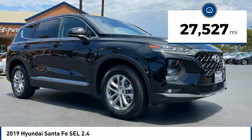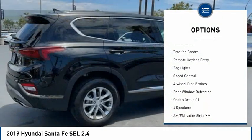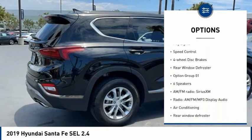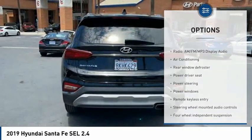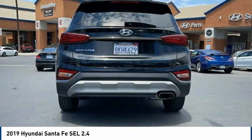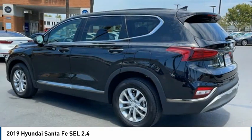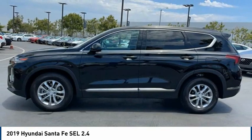Here are some of this vehicle's great options: blind spot monitor, electronic stability control, alloy wheels, brake assist, traction control, remote keyless entry, fog lights, speed control, four-wheel disc brakes, rear window defroster. This beauty is sure to make you the talk of the neighborhood. So call or drop in for a test drive today.